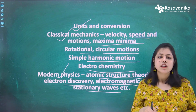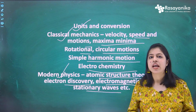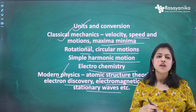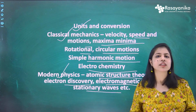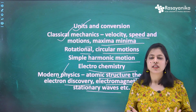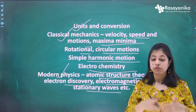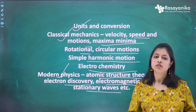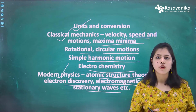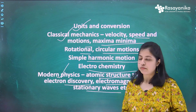To understand stationary waves in modern chemistry, everything regarding this, you need to know from your basics: the discovery of electrons, what the postulates are, what the violations of the postulates are, and what came next. If you don't know these basics, it will be very difficult to understand physical chemistry as a whole. That's how students feel it is very difficult. If you really follow these secrets, it will be very easy for you to score maximum in physical chemistry in the CSIR exam.